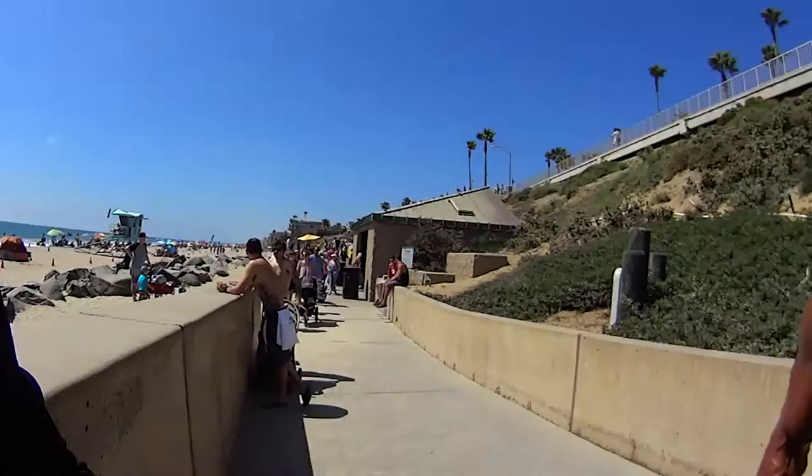Hi, folks. This is the Carlsbad Beach where I train most every day. Nice busy place. This is where the seawall area where I used to plank, and now I'm up on top because we have a bench.